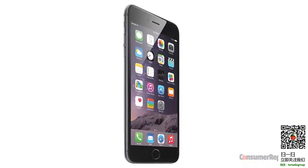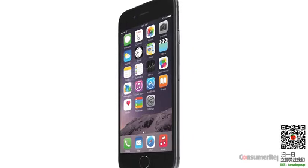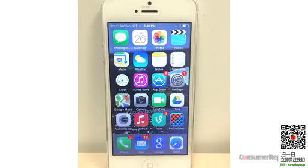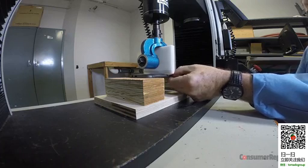Our test lineup? The iPhone 6 Plus, obviously, along with its comparably sized competitors, the Samsung Galaxy Note 3 and the LG G3. We also tested the smaller iPhone 6 along with the HTC One M8. And for Apple fans still holding on to their iPhone 5, we threw that one in too. We tested one sample of each.